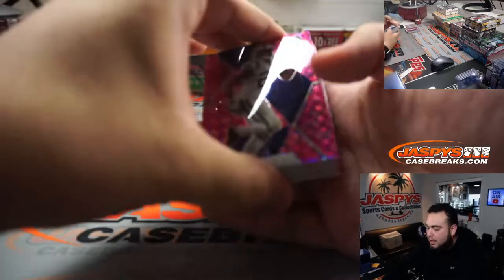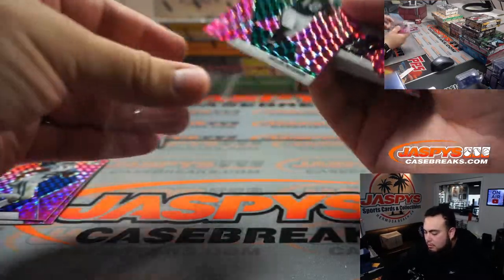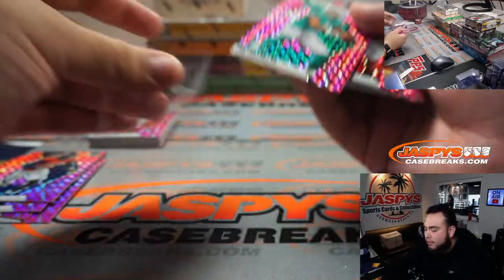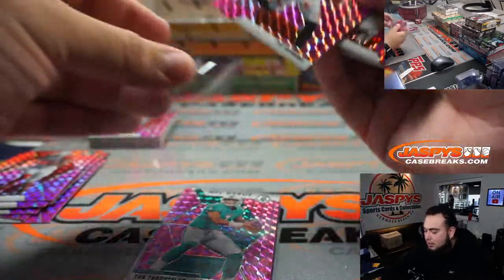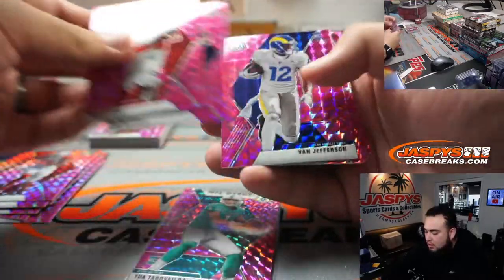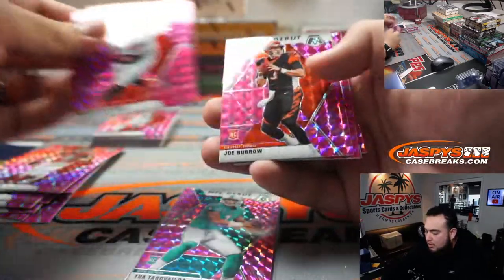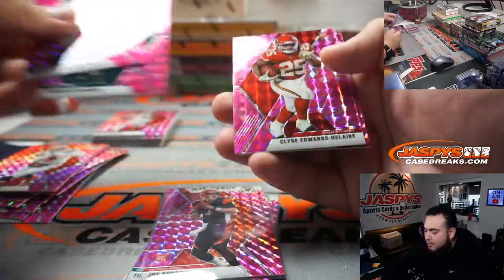All right, let's go with the pink camels. Jalen Reagor. Tua Tagovailoa, NFL debut. Pink camel, nice. Tee Higgins. Van Jefferson. Joe Burrow, NFL debut. Nice. Pink camels are saving the box.